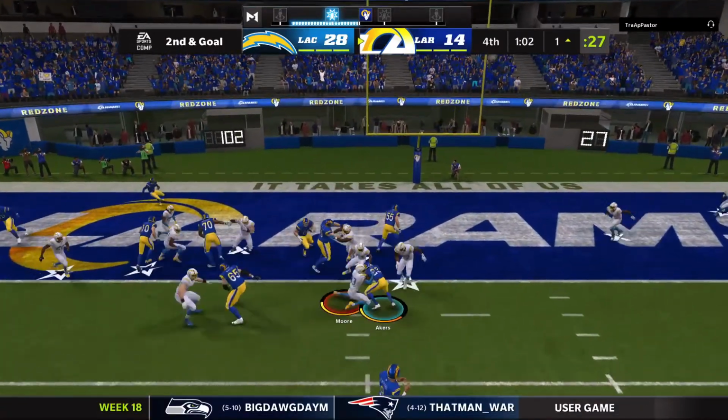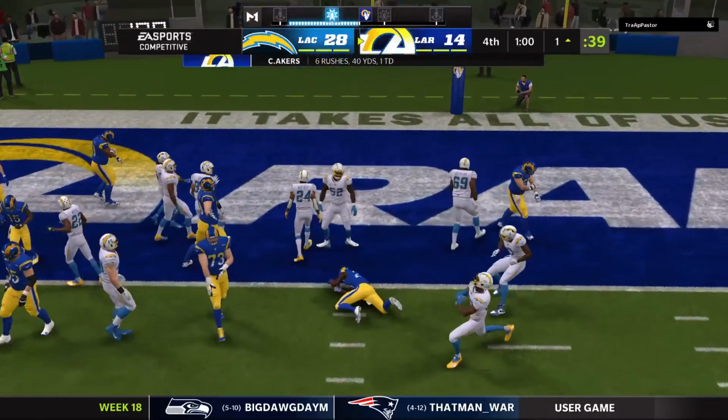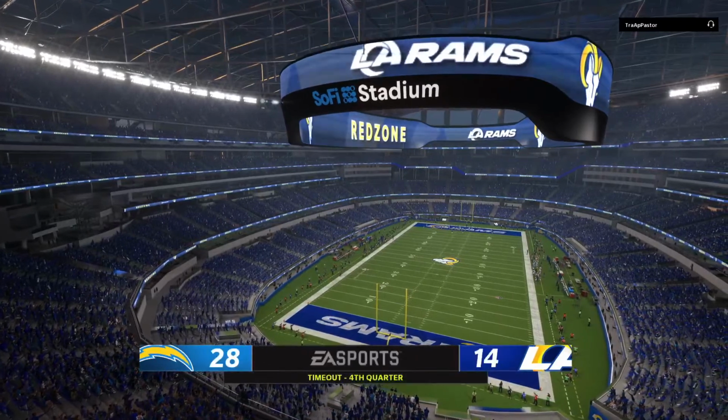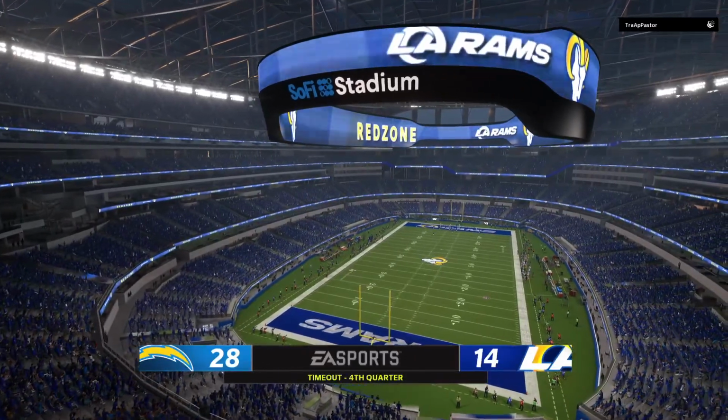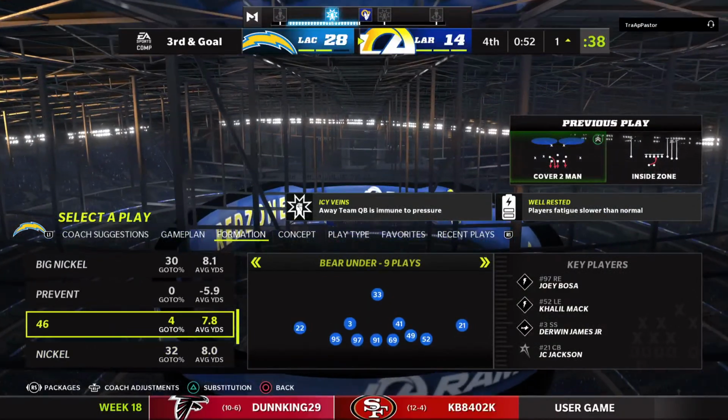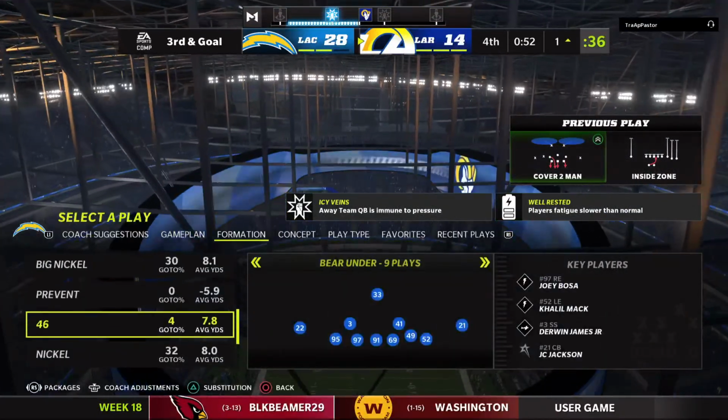They'll look to run with Akers. And he's stopped immediately there. 3rd and goal. And keep in mind, very possibly 4-down territory. And the Chargers going to signal for the first of their timeouts. That'll leave them with 2 remaining. We'll be back after this.